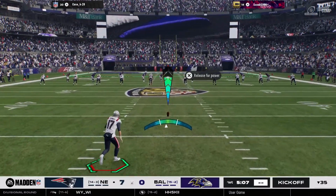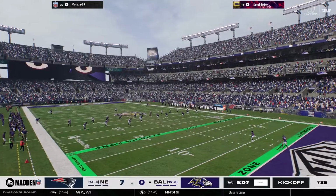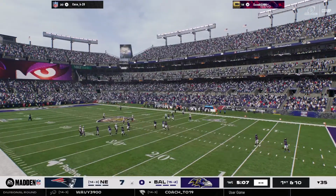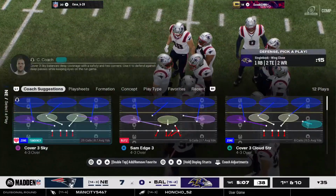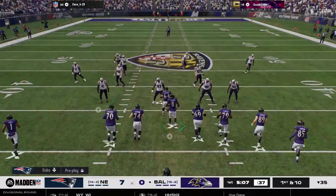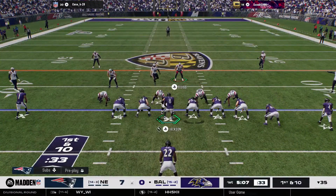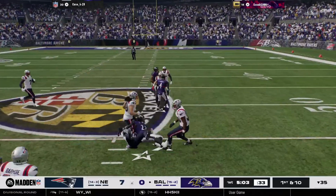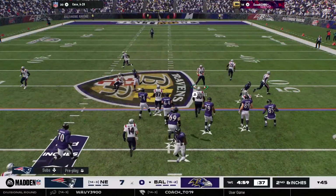The Patriots kick team out there as they send it away. This will end up as a touchback. The Ravens take over 1st and 10 at their own 35-yard line. The Ravens in a very good field position as they come up 1st and 10. Here's Derrick Henry getting it on the ground. And he comes through big here. 9 yards on 2nd down.